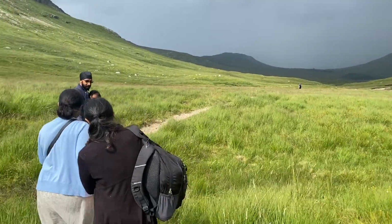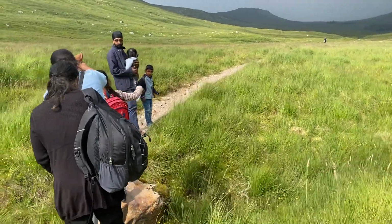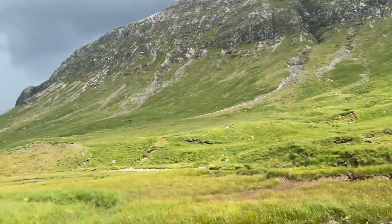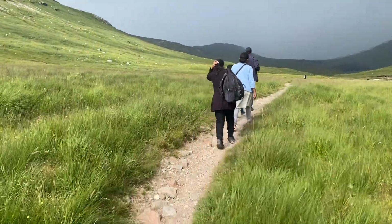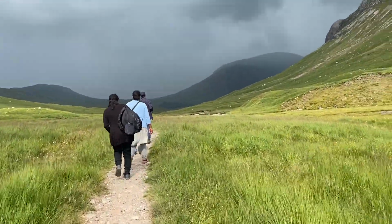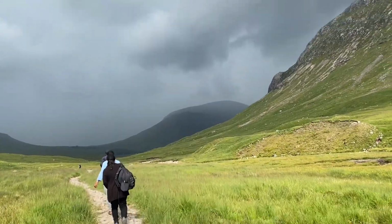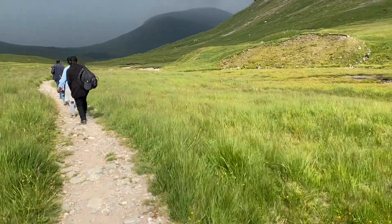To be honest, for myself, I'm usually okay in the rain, but it's the kids. You can see it's cloudy there and sunny there, whereas in the Highlands the weather can change really fast, so you've always got to be prepared. We do have some gear for the children, and it should be okay, but it's a bit scary for them, especially with those grey clouds and the thunder.